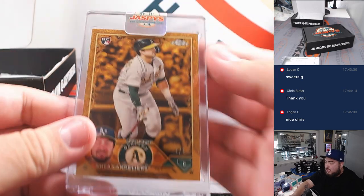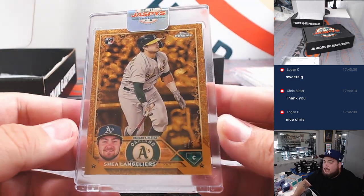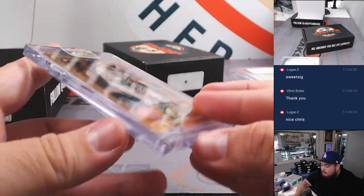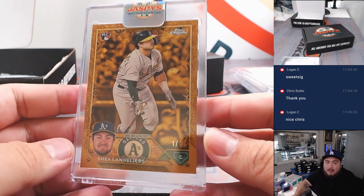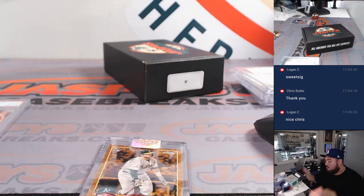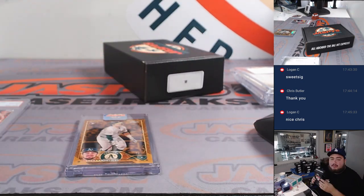And we have a Shea Langeliers. That is a 1 of 1 super fractor rookie from Gilded. That is another chaser right there. Very nice, man. Kind of hard to see the super fractor, but it is a 1 of 1.